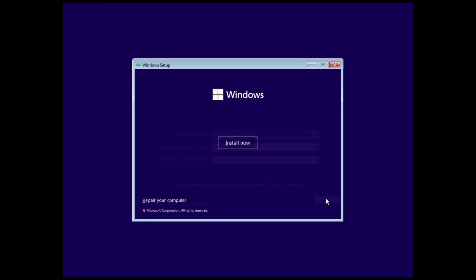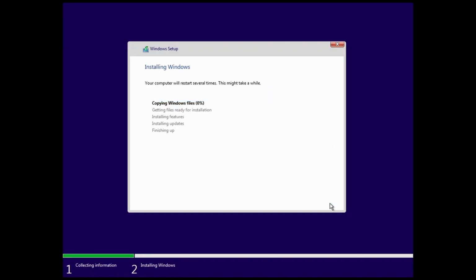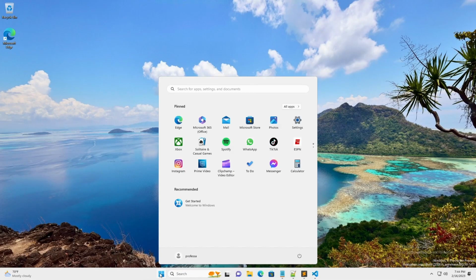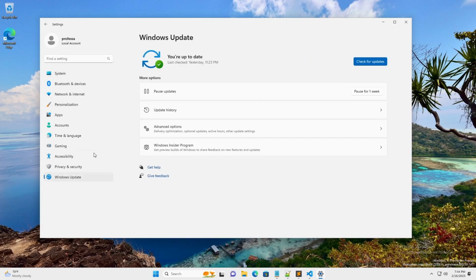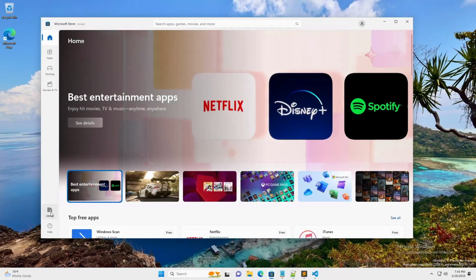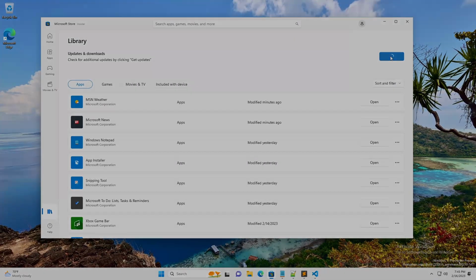After installing the Dev channel build, check for the latest updates and patches via Windows Update. Also, be sure to go to the Windows Store and update the apps. To update Windows, go to Settings and select Windows Update. Click Check for Updates. To update the apps, open the Microsoft Store, click Library, followed by Get Updates.